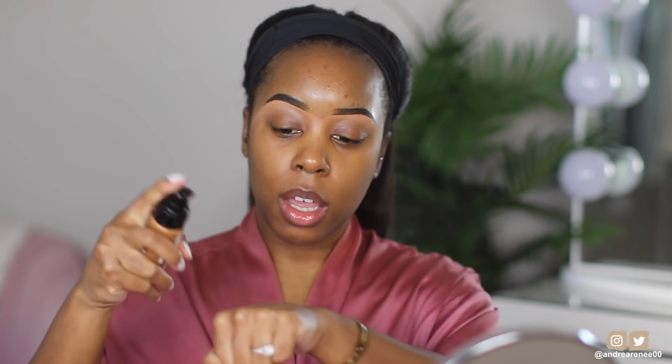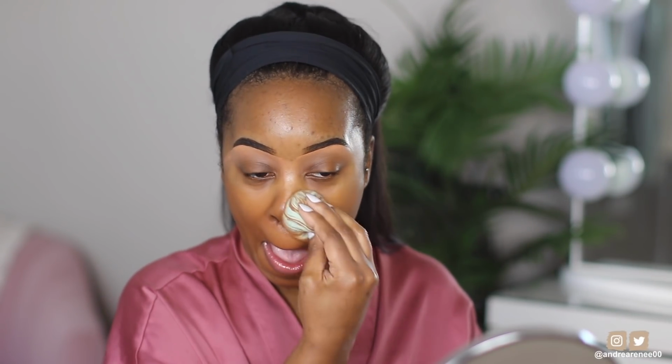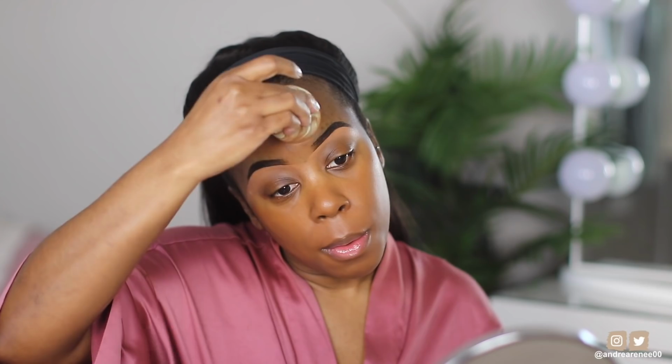So we're just going to go ahead and take a couple of pumps on my hand. And I'm just gonna take my sponge and blend it out. One of the things I love about this foundation is it's lightweight and it's breathable. And that's what I always look for in a foundation to wear during the summertime. And not only is it lightweight and breathable, it's also mask friendly. Y'all know we are all wearing masks, and a lot of us still like to wear makeup under our mask. So if you're looking for a mask friendly foundation, the Colorstay is it. You guys saw me already put on an SPF, but this foundation has SPF 15 in it. So if you forget to put on your SPF, you will still have your SPF in this foundation.